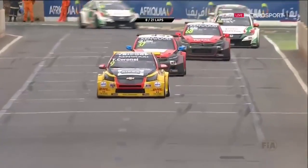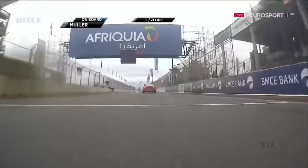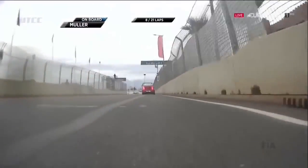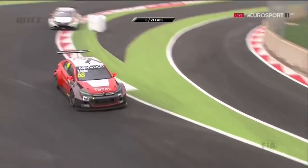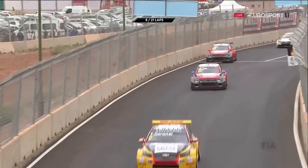Moulay needs to get onto his tail, then that forces Lopez to make a move on Coronel, which then puts the risk back in. But really, if you're sat there as Lopez, you're quite happy to sit there as long as Muller's not causing you too much of a headache behind. Yes, as long as he can keep Moulay bottled up, he'll take 2nd if he has to.